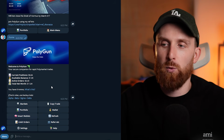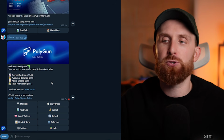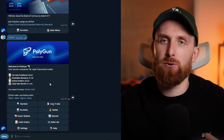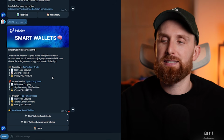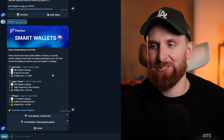Next up, we have smart wallets. And this is what I mentioned in the beginning. This is where the money is made by copy trading insiders. It took me quite a while to get here. So if you're completely new, of course, you will not have any wallets of the insiders. To do that, of course, we need to find smart wallets. Smart wallets means wallets of people who are smarter, basically insiders or good traders.